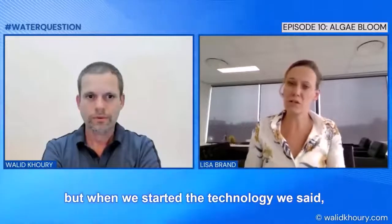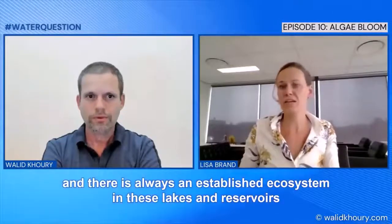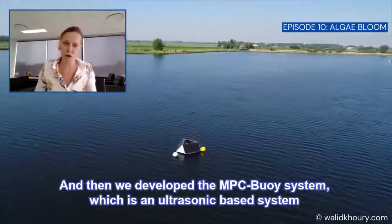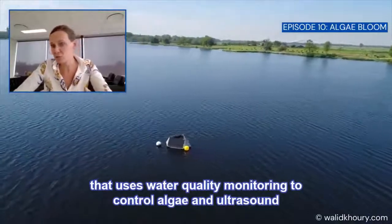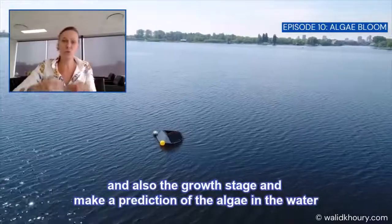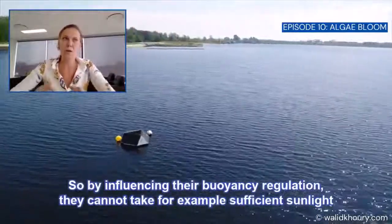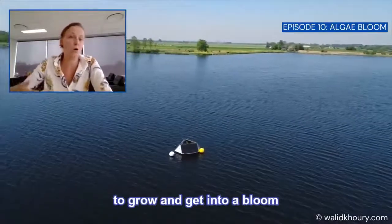But when we started the technology, we said, okay, we're going to develop something that can treat large water surfaces, and there is always an established ecosystem in these lakes and reservoirs, so it cannot be harmful for the environment. Then we developed the MPC buoy system, which is an ultrasonic based system that uses water quality monitoring to control algae with ultrasound. The water quality monitoring is used to analyze the type of algae and also the growth stage and make a prediction of the algae in the water. Based on that, the system sends out an ultrasonic signal that influences the buoyancy of the algae. So by influencing their buoyancy regulation, they cannot take, for example, sufficient sunlight to grow and get into a bloom.